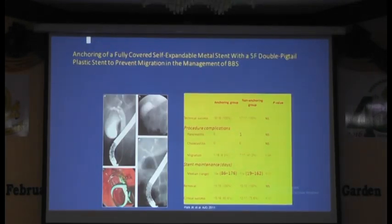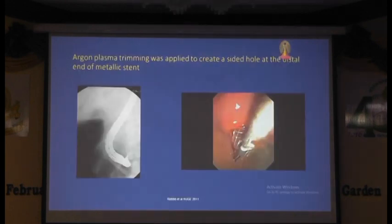Jung Moon from Korea demonstrated this technique. We use a double pigtail, 5 Fr, 7 Fr, 10 Fr, as the keychain to lock the stent. One is up, and one is down, and you do the locking. In his paper, he could drop the migration rate from 40% to only 10%. And we have tried the same thing. I hope this video works.